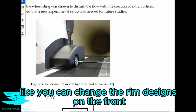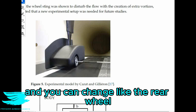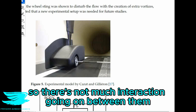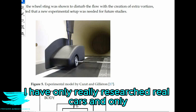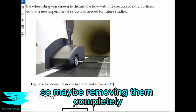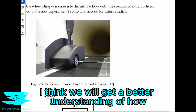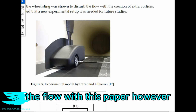You can change the rim designs on the front and rear wheels, and you won't get much of an interaction effect, and you can change the rear wheel rims and not the front ones, and you just get a cumulative effect. So there's not much interaction going on between them. Having said that, I have only really researched real cars and only changing the front and rear wheels and not completely removing the rear wheels. So maybe removing them completely would affect the results, maybe not. Either way, I think we will get a better understanding of how moving the wheels out of the wheelhouse will affect the flow with this paper.